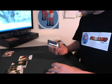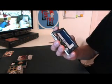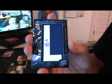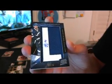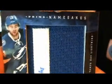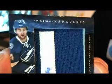Last card, numbered out of 75, autographed letter. This is Brett Connolly of the Tampa Bay Lightning. Prime namesake, Brett Connolly. Your friends have no idea. Your dogs. Wow, R&H and Mr. Hockey. This one's got some peeling on it, along the top above where it says namesakes. See that little peel going on? Kind of looks gross. Looks pretty shitty, actually.